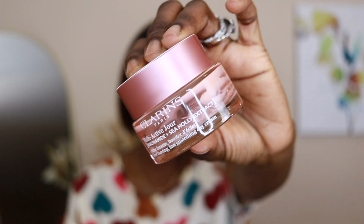Next is my Clarins. This is my Clarins Multi-Active Niacinamide and Sea Holly Extract. This is a daytime moisturizer. I've used it up as well. This is good. I really liked using this. It helps keep my skin moisturized all day.